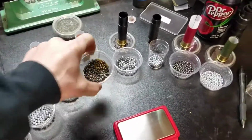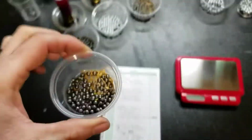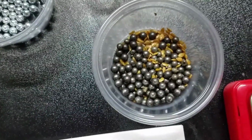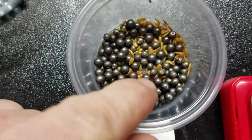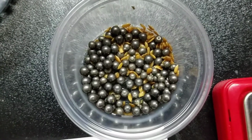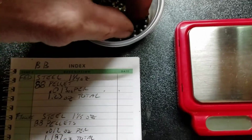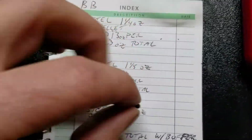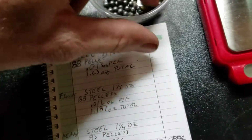Now the Heavy Metal, I don't like Heavy Metal. I'll show you why. It's going to be hard to see. There's little abnormal pellets in there. And that's the Heavy Metal. Like, I think this one's probably the most round I found, and it's actually 2 stuck together. I just don't see that flying very well.